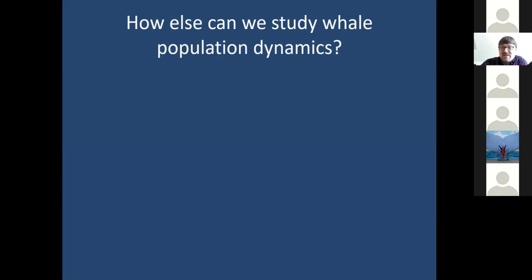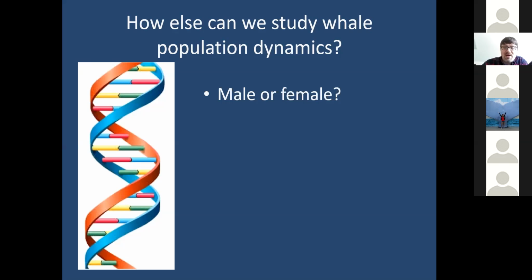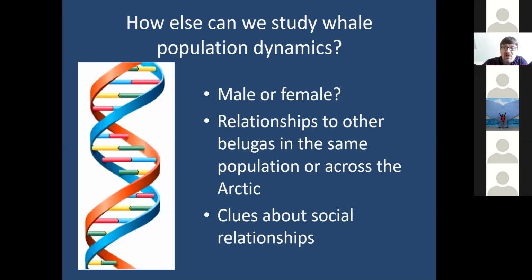But there are other ways that we could study population dynamics, especially by monitoring genetic material, DNA. If we had DNA, we can definitively tell if a whale is a male or a female. And this might sound silly, but it's actually very hard to tell the difference between the sexes just by looking at them. It would tell you information about how individuals relate to other whales in the same population or even across the entire Arctic. And it can also give us clues about social relationships. If we understand which whales are hanging out with which other whales and whether or not they're related, we can start to peel apart that onion of understanding the social structure of beluga whales.